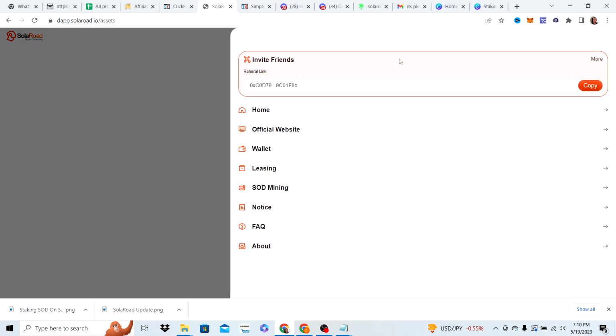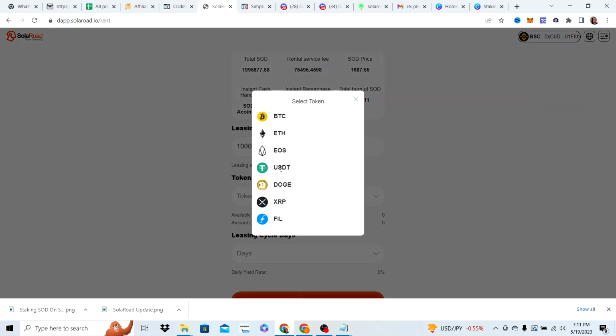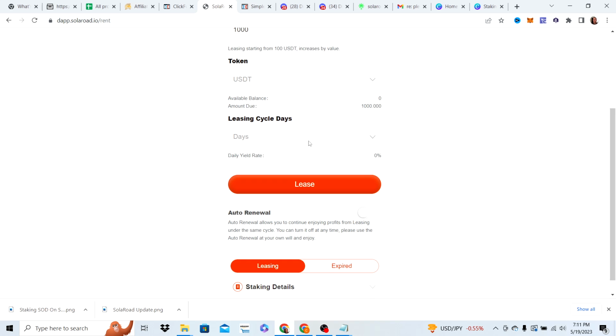You go here. See that leasing right there? Click on leasing. Remember I mentioned $100 minimum? It says right there. You have to have $100 minimum to put into the lease. In our example, we're doing 1,000. You can do whatever you want, at least 100 up to whatever you want. And what token do we pick? USDT. Click on that.